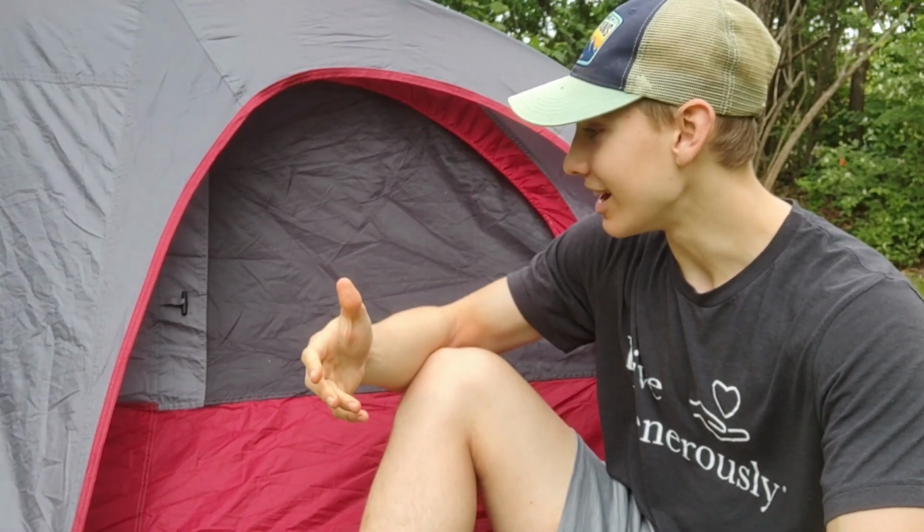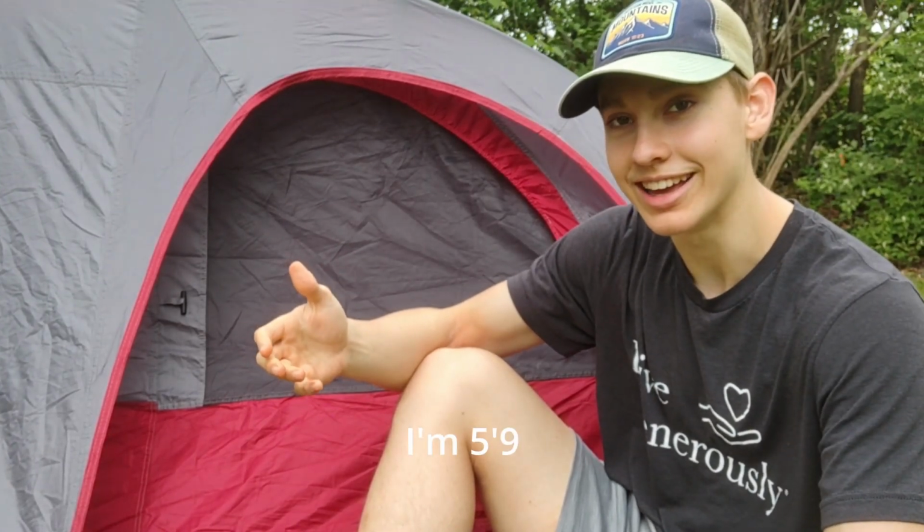Now what are some of the cons? Well, there's no vestibule, so there's no area to put any of your gear, so if that's a problem for you and you like to put your gear on the outside of your tent all the time, this tent may not be for you. But for my needs, I'm not that tall, and so I can usually just fit it all in there.